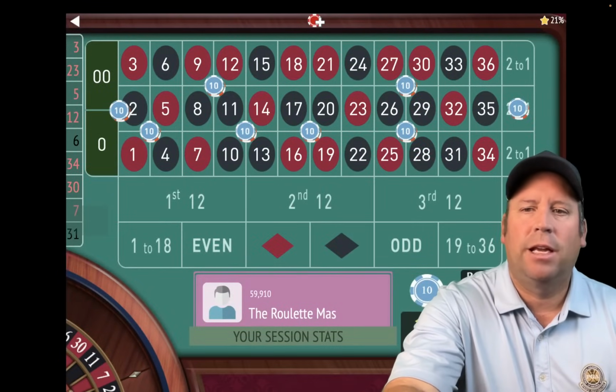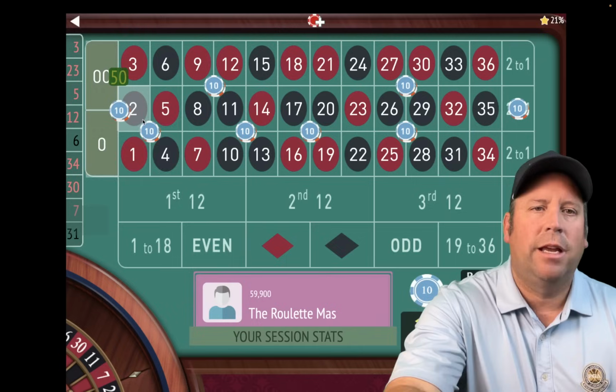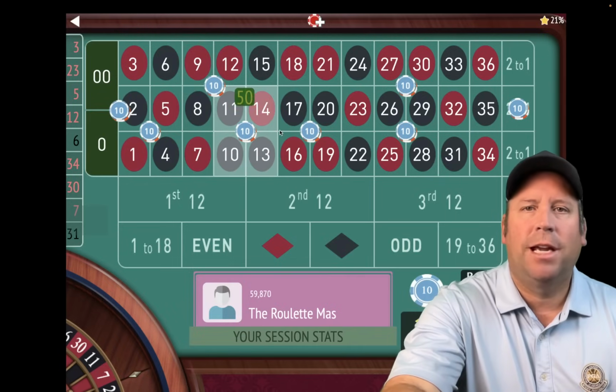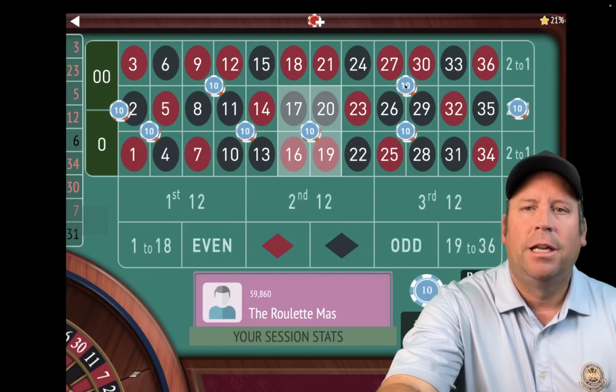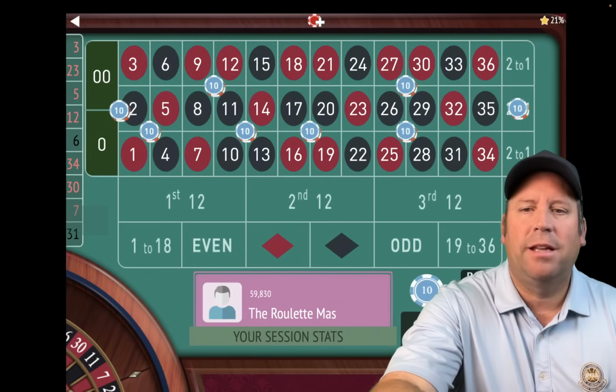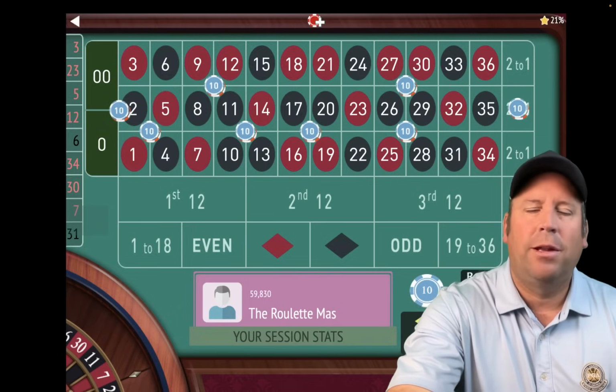And obviously, like I was telling you before, this is a system that cycles. And we've had multiple times where we could have cashed out with a lot of money. But I'm playing a longer session today so you guys can see the ups and the downs and have a better idea of when it's time to cash out. And let's go ahead and spin again.